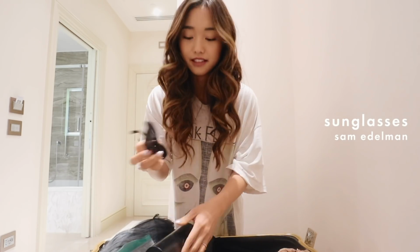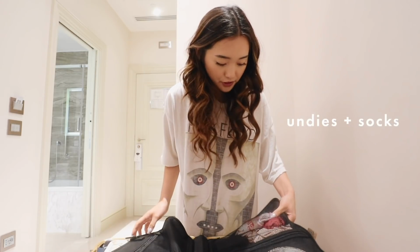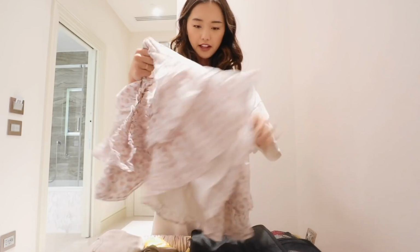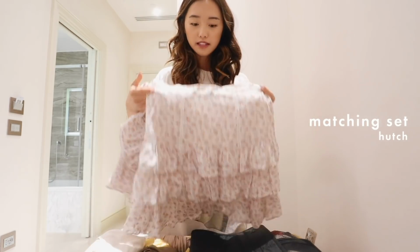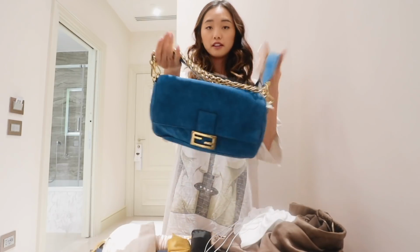1 pair of sunglasses, which is very modest for me. Normally I bring like 6, but I thought that these classic black ones would suffice. I like to get really in there when I do my makeup, so this really comes in handy. I brought 4 pairs of underwear and 2 pairs of socks. For the outfits, I have this little floral set from Hutch. I brought 2 purses. This one is for the daytime.